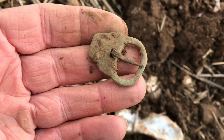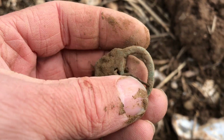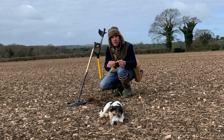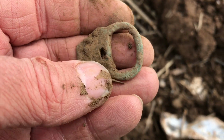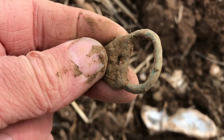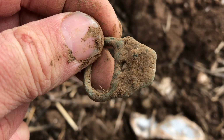Now, this buckle's got its pin in, but only just by literally the skin of its teeth. So I've got to be really careful because it's going to come out. An adjoining, well, I don't know what the technical terms are for it, but if anyone can tell me the date of that, I'd be, oh, bugger. Right, the pin has come out. I knew it would. It was broken, but it was interesting that it was still intact.